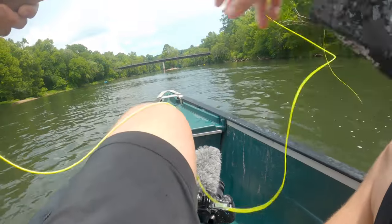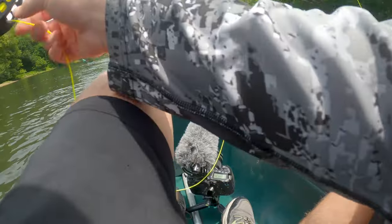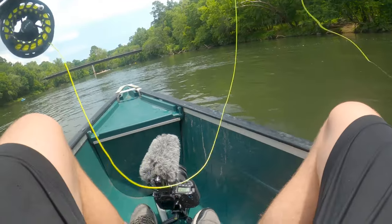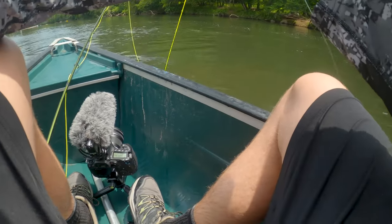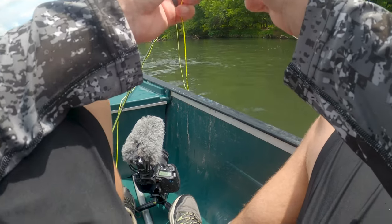I have floating line, and it's not ideal for what we're doing here in this deeper water. So I'm gonna put on what's known as a poly leader. It's a weighted sinking leader that should get my bait down a little bit deeper. And then from there, I'll probably fish some type of streamer.